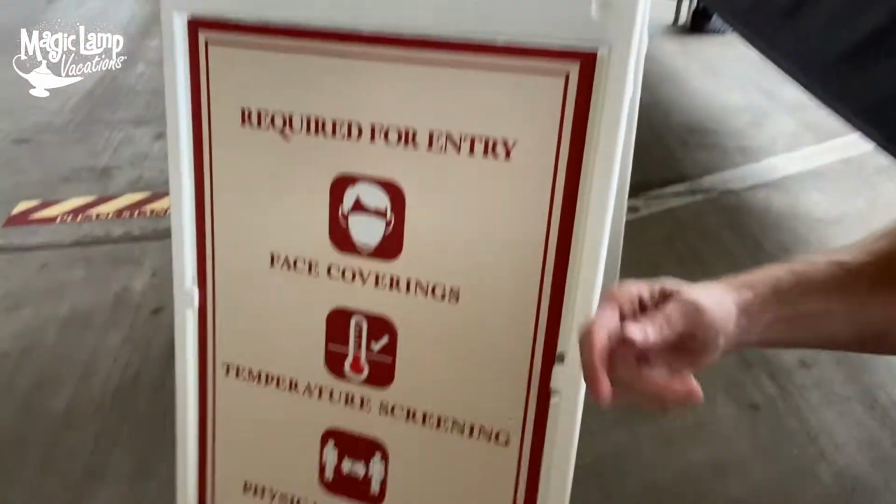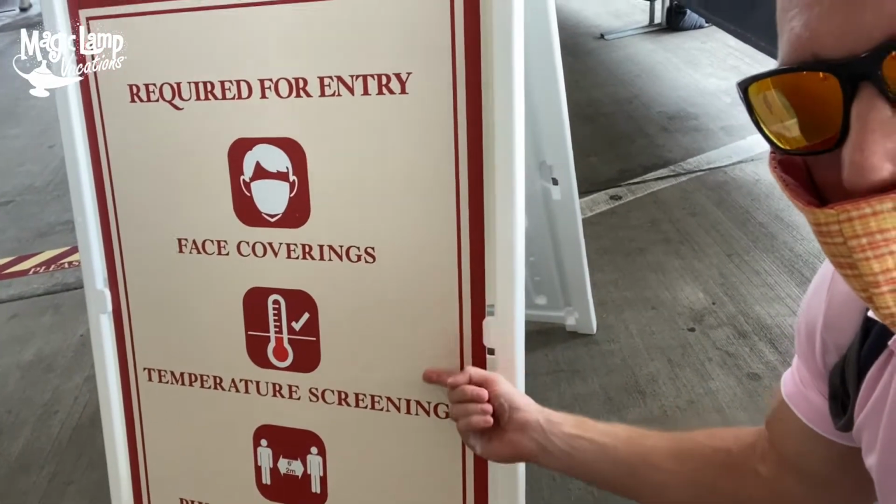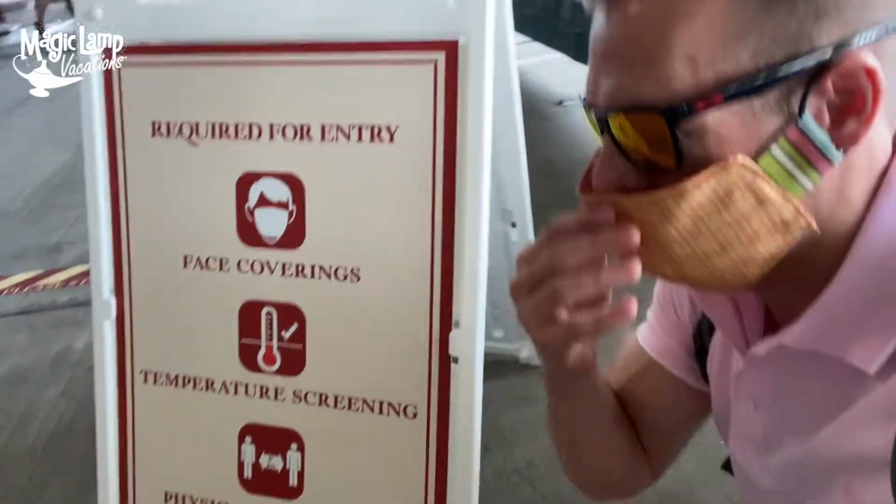As you can see, we actually have some more signs right over here. So as we can see, we have to have our face mask, we have to have our temperature screen, and we have to social distance. So we're going to do all of that right now.